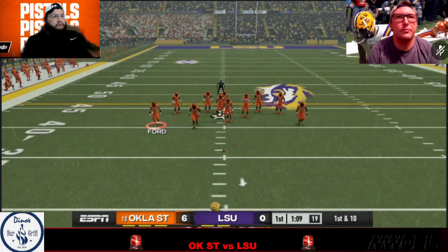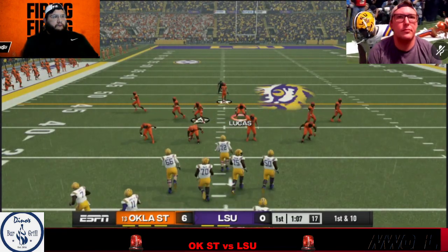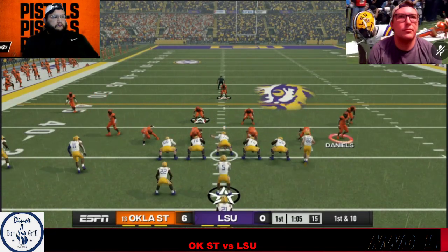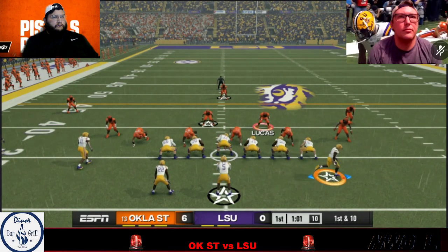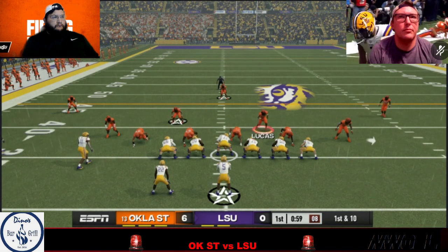That was a huge first down conversion. Absolutely. They were all the way backed up to their 11. Yeah, gosh. We needed all 24 of them.